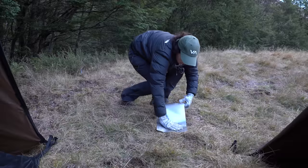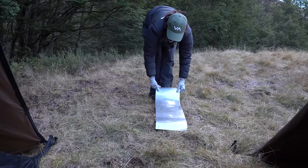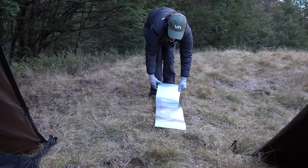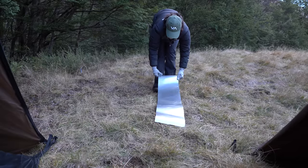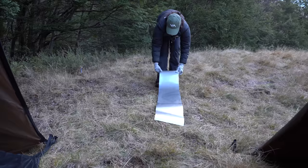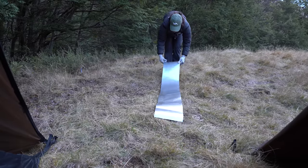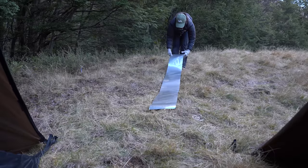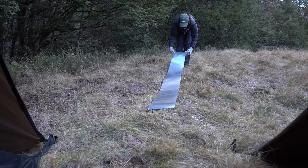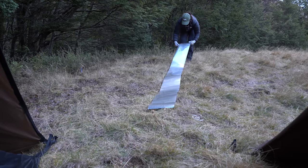The instructions that came with the tent were not specific enough for me to actually understand what I needed to do. Your best bet is to watch a YouTube video. If someone has specifically done this, and I know there are a couple of them, watch their videos, because it's really difficult.